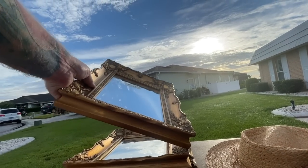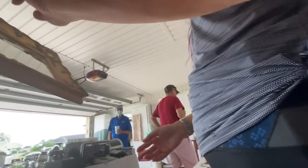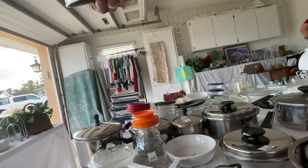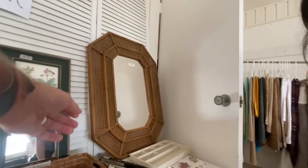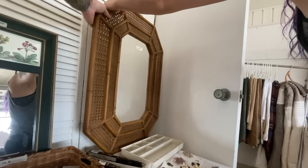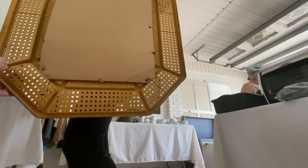Some cool frames. Would you want these? There are three of them for $10. Yeah. Some reverberator pots. That is cool. What is that, rattan? Or caning. Is it real cane? Or is it made to look like it? It's not real. Is there a maker's mark? I don't see a maker anywhere. Oh my god, it looks real. That's crazy. It's plastic?